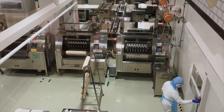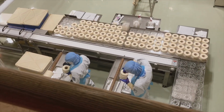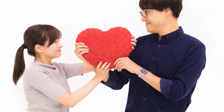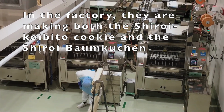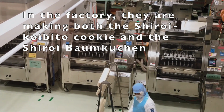I really want you not to go there alone. I went there by myself and I found this place is for couples. It's a pretty fancy and lovely place, so I was kind of confused. Even so, I had a very good time watching the chocolate factory like this.